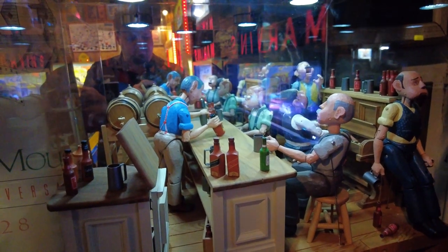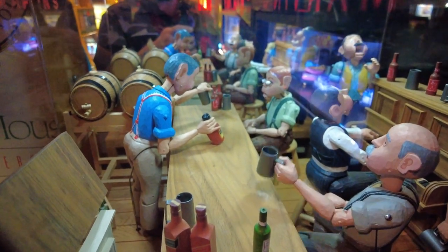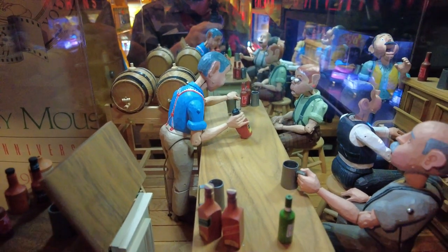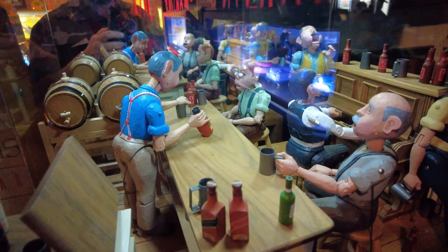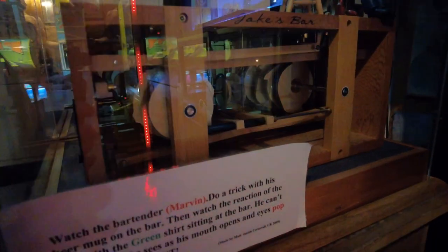All right, got my coins ready. We're gonna drop those in. And apparently it says the bartender is Marvin. So let's check this out. He's gonna do a trick with his cup, by the way, so pay attention. Look, there is nothing under the cup. Puts his cup back down. And check that out, there's a ball under the cup. How did that happen? Underneath, you can see all the gears and everything that makes that happen. Pretty cool.